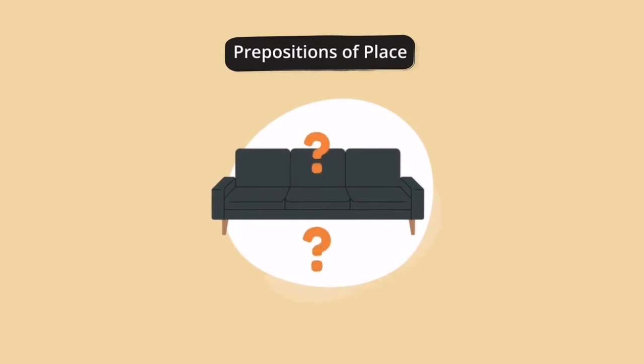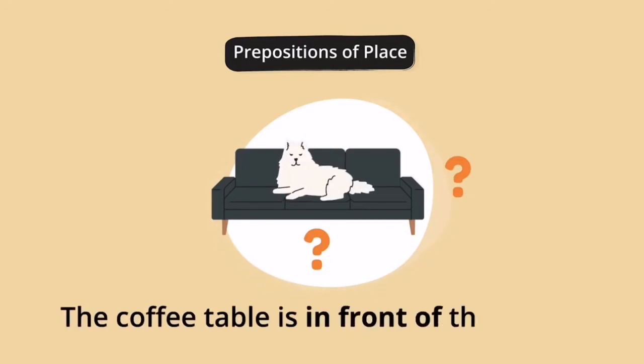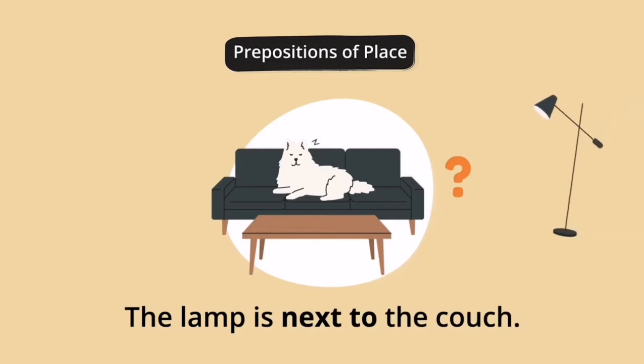Again, prepositions of place show where something is. For example, the dog is on the couch. The coffee table is in front of the couch. The lamp is next to the couch.